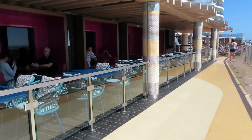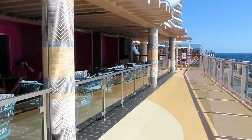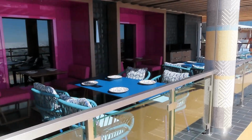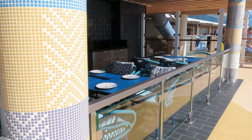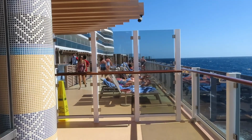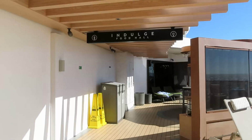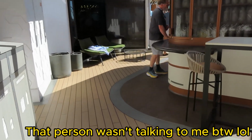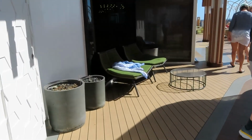Yeah, so for Los Lobos, we had the option of dining outdoors, but we declined just because I think it was kind of windy that night. Yeah, so you can see people by the pool, relaxing, enjoying their last day on the cruise. So we got the Indulge food hall.